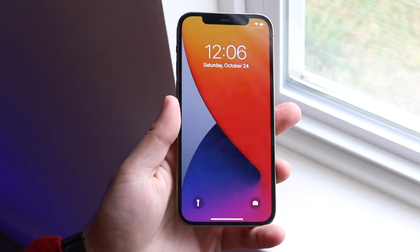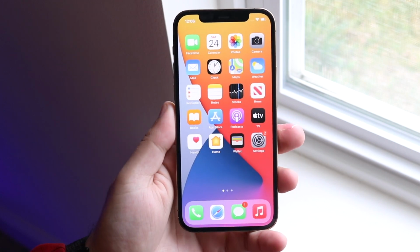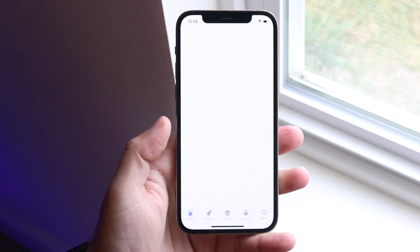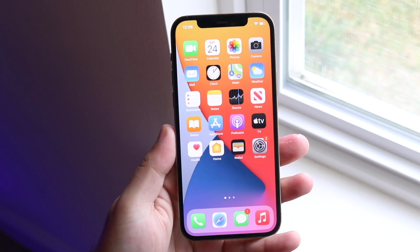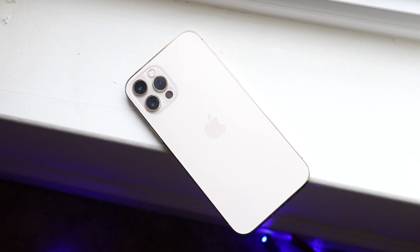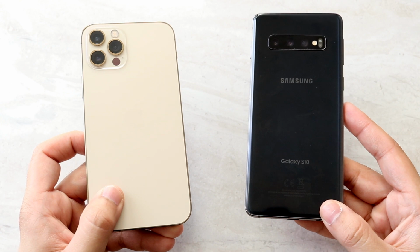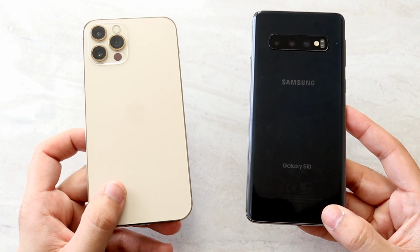You're getting the iOS ecosystem and everything that comes with iOS 14, 15, 16, and all those other iOS versions. But I think between these two, if the Galaxy S10 was the same price as the 12 Pro, I may have just recommended the 12 Pro. But because this phone is so much cheaper, it just kind of makes sense in some categories to pick this phone up over the iPhone 12 Pro. Again, I don't think one is necessarily the most perfect one between these two, but I think the iPhone 12 Pro has a lot going for it too. So that really pretty much covers it for the most part.